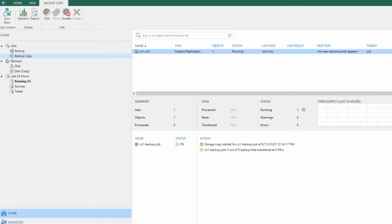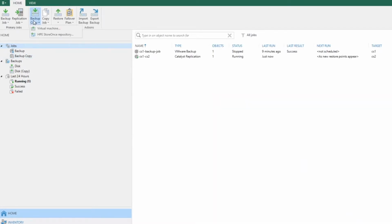Now, it's important to note that before Veeam 10, the process would involve creating a standard backup copy job, which involves a gateway server, and I'll navigate to this. And backup copy, if we go to jobs. So using this setting was the only option before Veeam 10, and it would involve a gateway server, and that gateway server would have to rehydrate the deduplicated data from the primary StoreOnce before copying it over to the secondary StoreOnce. So this is a pretty CPU and bandwidth intensive process.